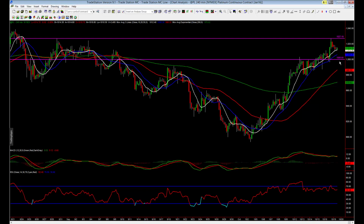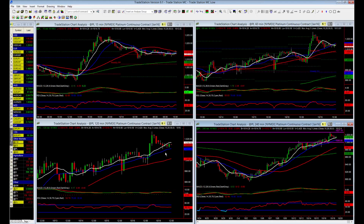So if we get a break underneath the 1000 level, then I'm going to look for opportunities short, trading in the direction of those higher time frame trends and looking for a continuation of the downtrend. If we get a break above the 1027 level, then that's going to indicate that there is quite a bit of strength left in this market, and my bias will change towards the long side, looking for opportunities long.